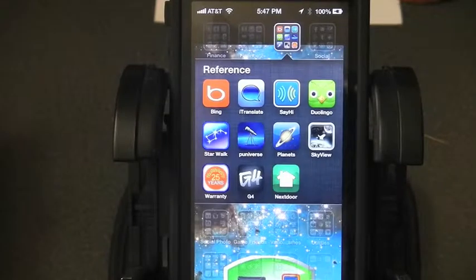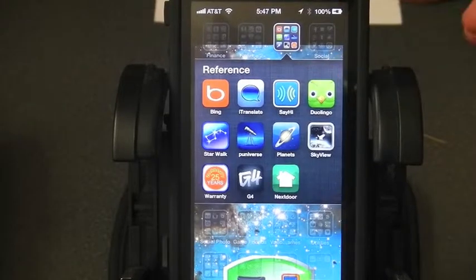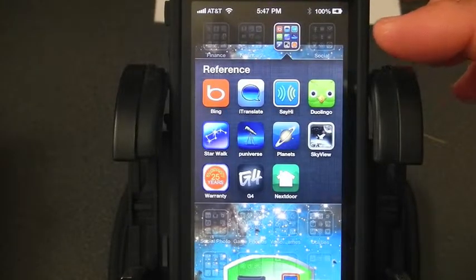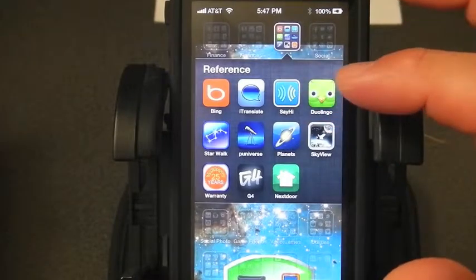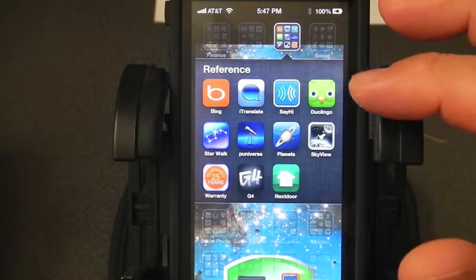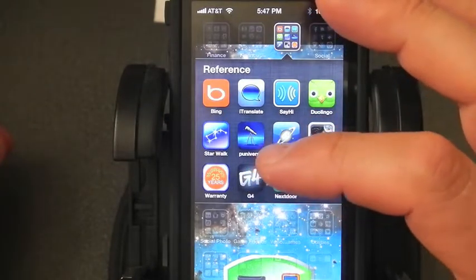The next one here, these are called references. These are ones like searches, translators. Duolingo is a good one for learning Spanish. It really helps you out. Then of course I have my 3 or 4 astronomy apps. I really like to look at where the stars are and all that and see where the planets are in relation.